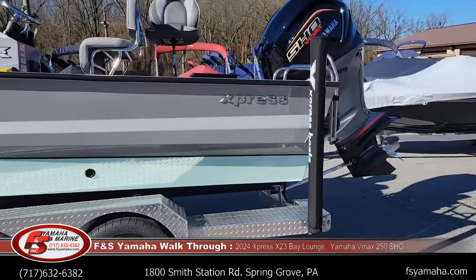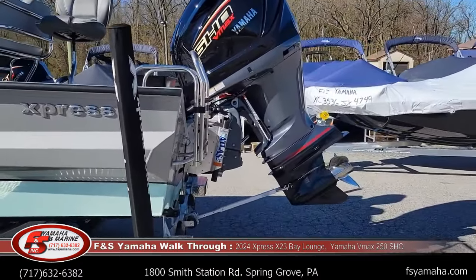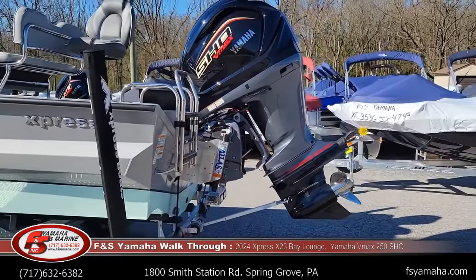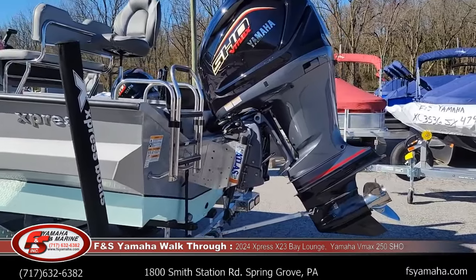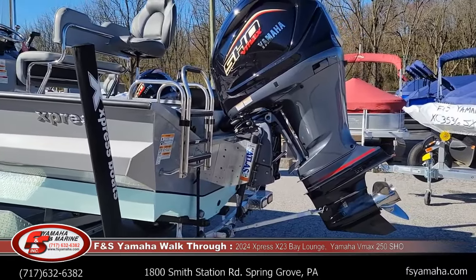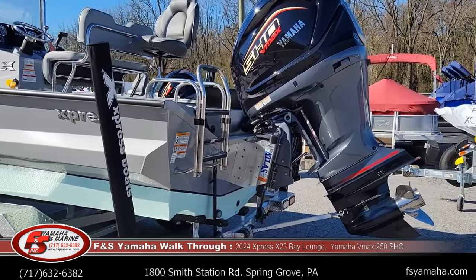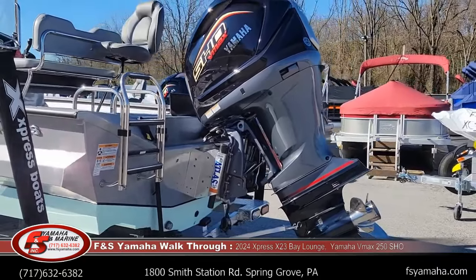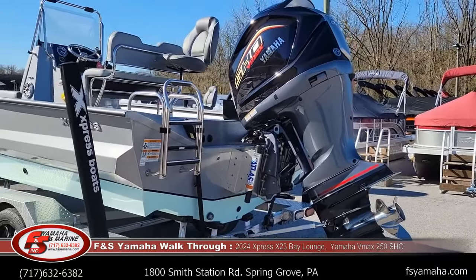Yamaha 250 SHO. All Xpresses are partnered exclusively with Yamaha, and so are we. We're exclusive to Yamaha as well. Performance-wise, with the 250, you're looking at high 50s to possibly 60, depending on the day. This boat has a max of 300 Yamaha, but I'm more of a fan of the SHO series. The SHO series has more performance than the standard, and it's basically the same performance as a standard 300.